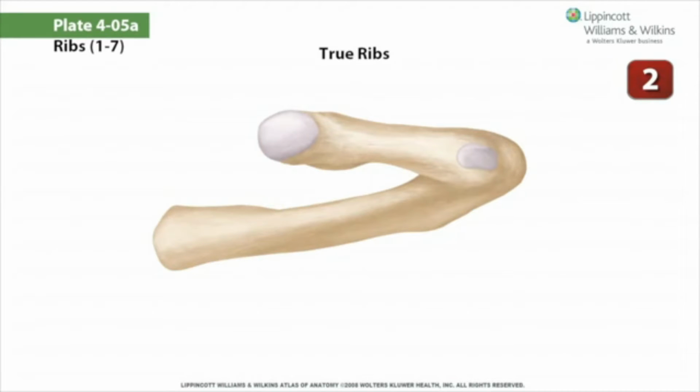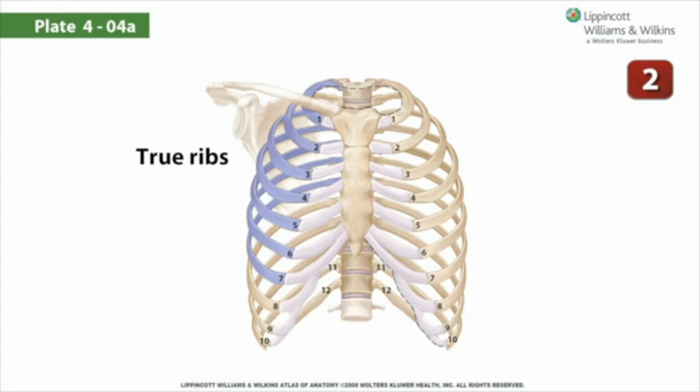Anatomists classify ribs into 4 categories. Ribs 1 through 7 are called true ribs because their costal cartilages articulate directly with the sternum. Ribs 8 through 12 are called false ribs because their costal cartilages either don't articulate with the sternum at all, as in the case of ribs 11 and 12, or their costal cartilages reach the sternum by merging with the costal cartilages of ribs superior to them, rather than articulating with the sternum directly and independently.